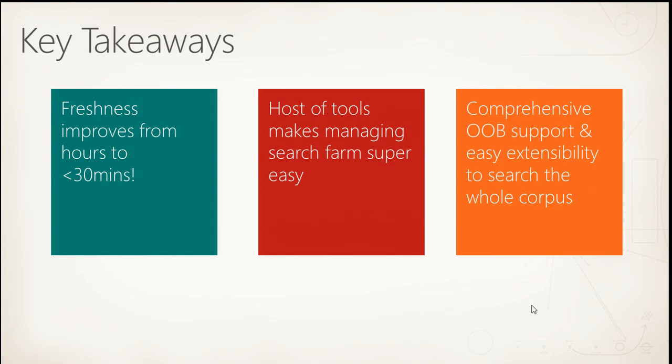I hope that the coverage that we went into for the tools emphasizes the attention that we gave to the search admin experience and the ability for an admin to isolate problems. And the last one is the comprehensive support. I acknowledge that the BCS connector framework hasn't gone through a huge sea change in the past release, but that's the direction that we want to take, at least for the next release going forward. So yes, go ahead.